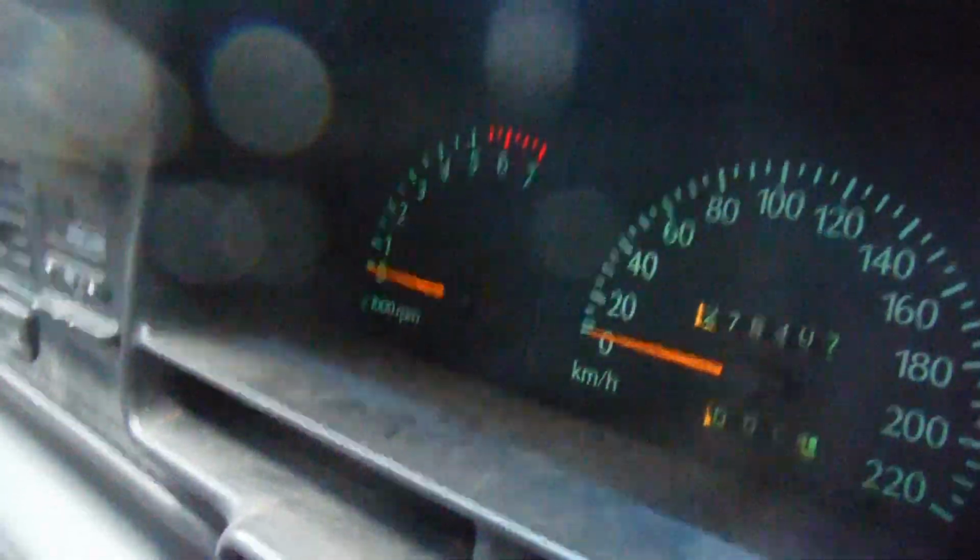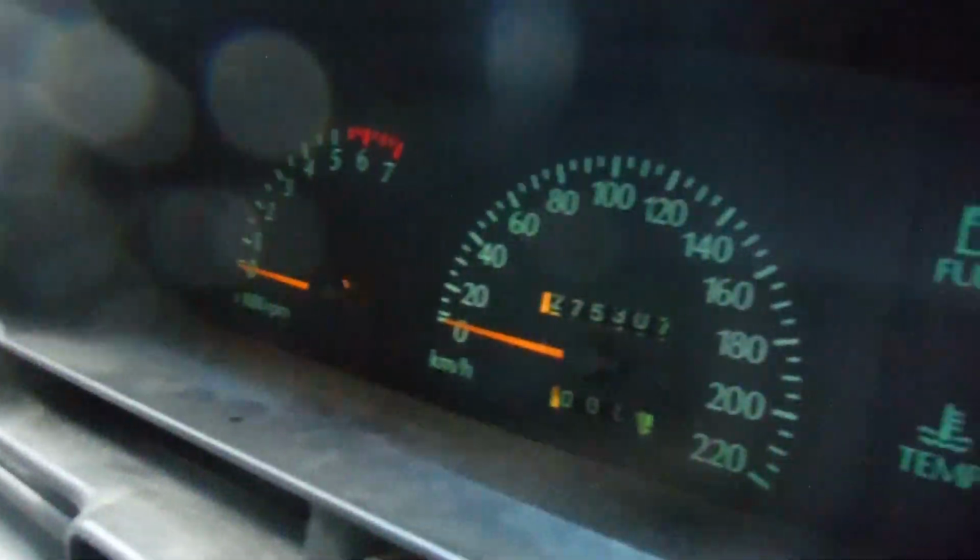Oh look, the whole console lit up, Floyd. The whole console is lit up. Let's see. It's just really odd.